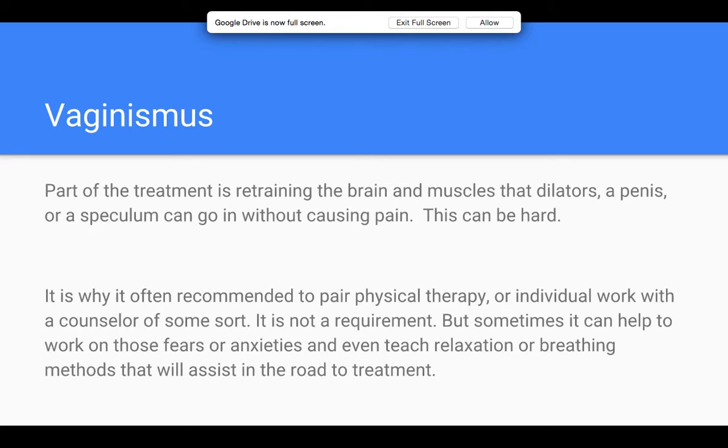Part of the treatment is retraining the brain and muscles that dilators, a penis, or a speculum can go in without causing pain. And this, for some people, can be very hard. It is often recommended to pair the dilators up with physical therapy or individual work with a counselor of some sort. It is not a requirement, but sometimes it can help to work on these fears or anxieties and even teach relaxation or breathing methods that will assist on the road to treatment.